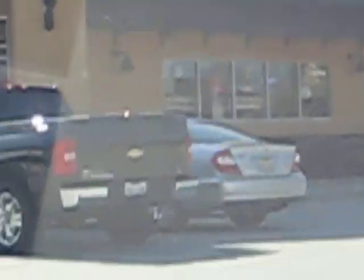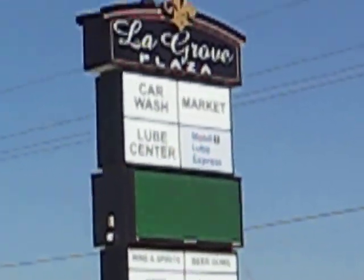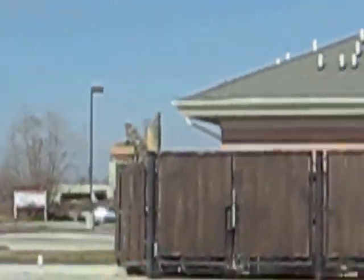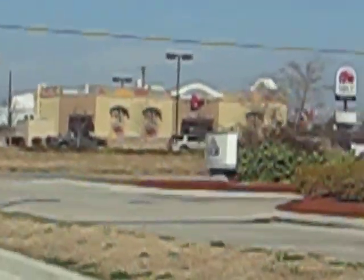Then there would be the site. And there is the pylon for the road. I'm gonna try to get you into this Subway parking lot so you can see it a little better. And I'll bring you out the other way to see how you can get out to take a left onto Airline Highway. Taco Bell.